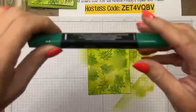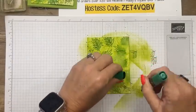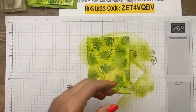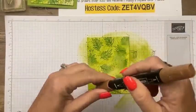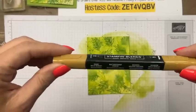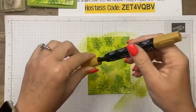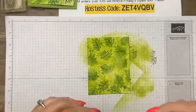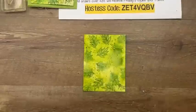All right, now take your Stampin' Blends. First I'm going to do Shaded Spruce Dark. Okay, and then I'm going to do maybe Pumpkin Pie, or Pecan Pie. And then, get ready, Wild Wheat, you guys. It's the first time I've used it. Wild Wheat, I'm having a hard time getting on board. But I will tell you, I like it like this. We're going to use it on the leaves, too, and I like it. All right, so you've just kind of made this artsy, splattered, abstract background.